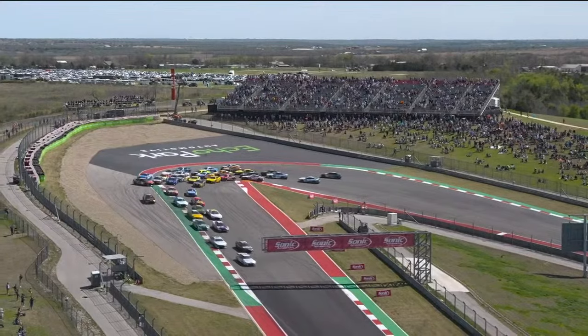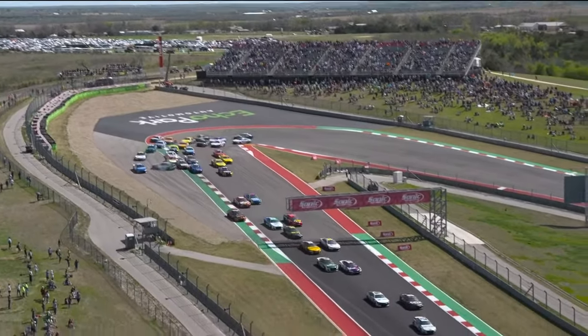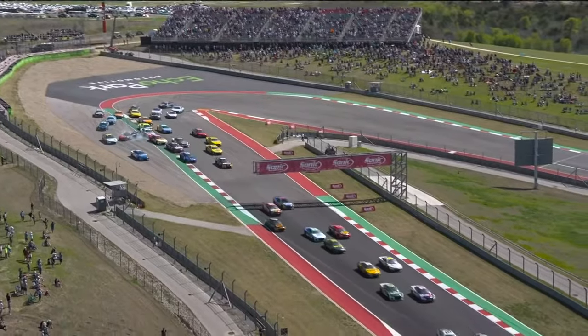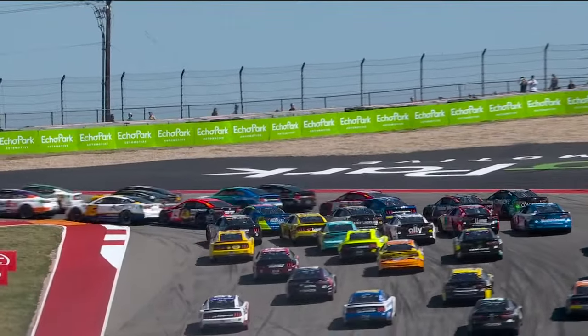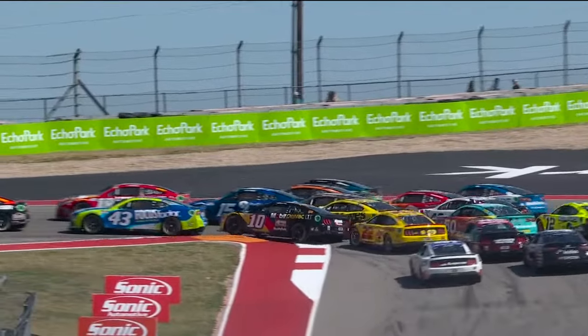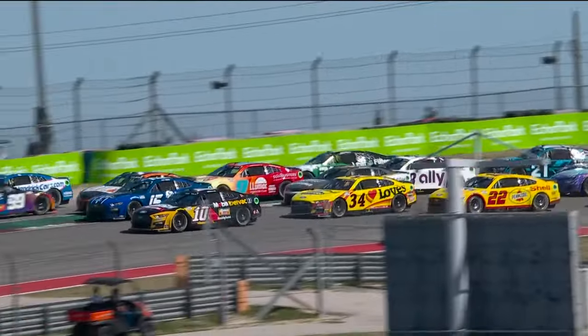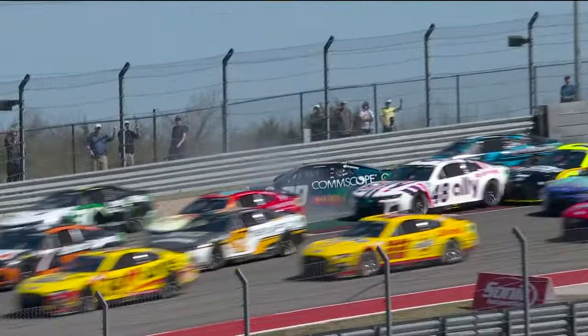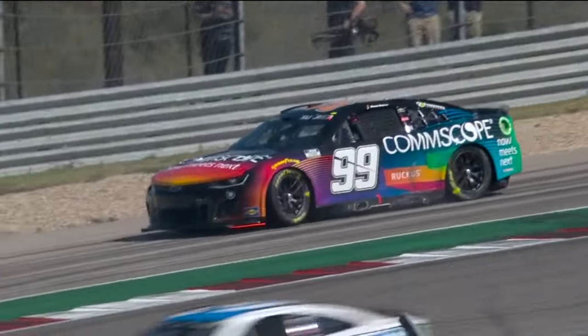Just got all jammed up there. Yeah, it's five wide. And again, you're trying to give those guys room, which he did. And the next thing you know, coming out even farther yet. Good grief. Calamity Corner. I think you're right, Mike. Very unfortunate for your stage one winner.